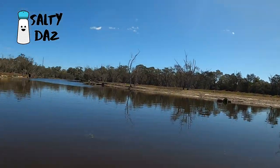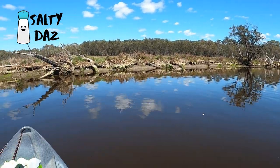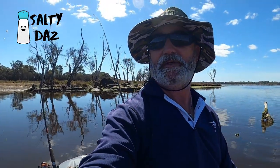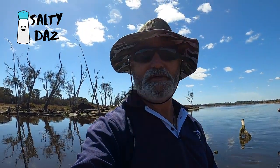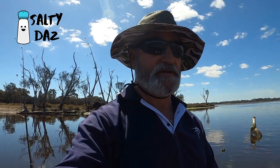Tide's still going out. It is super low at the moment. I haven't fished here for quite a few months. I'm trying to get out in the boat, but that's not working. So yeah, we'll give this a go. This is literally 5 minutes from my home, so here we go.